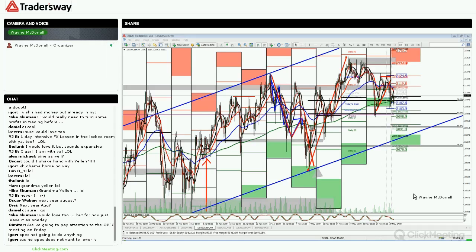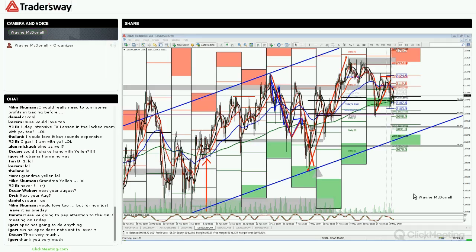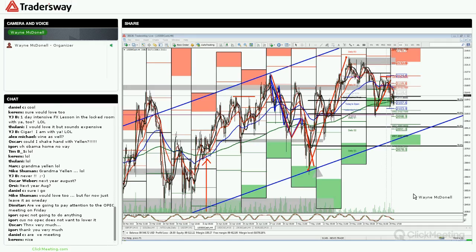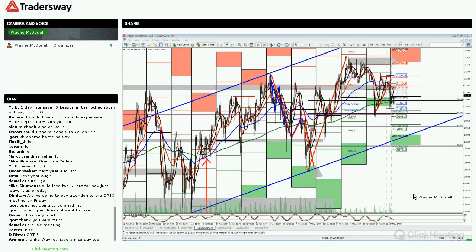I'm also writing an article right now on how to prepare for and trade the non-farm payrolls report. So that's what I do on my weekend. I've sat down twice now and spent maybe an hour at each sitting writing this report for people that don't know how to trade non-farm payrolls. I don't know why I do it, but I do it.